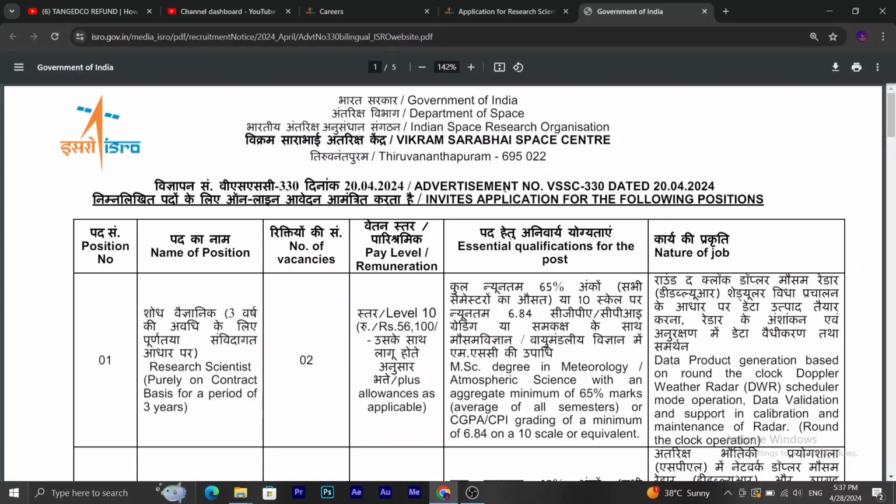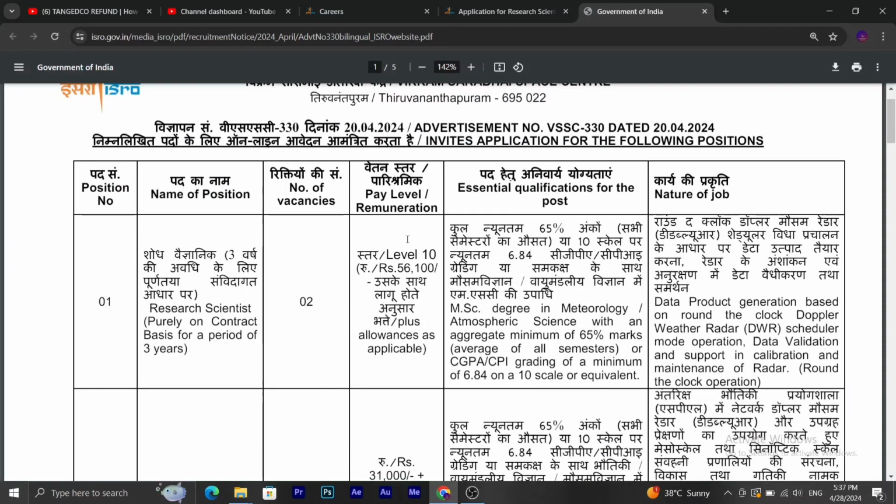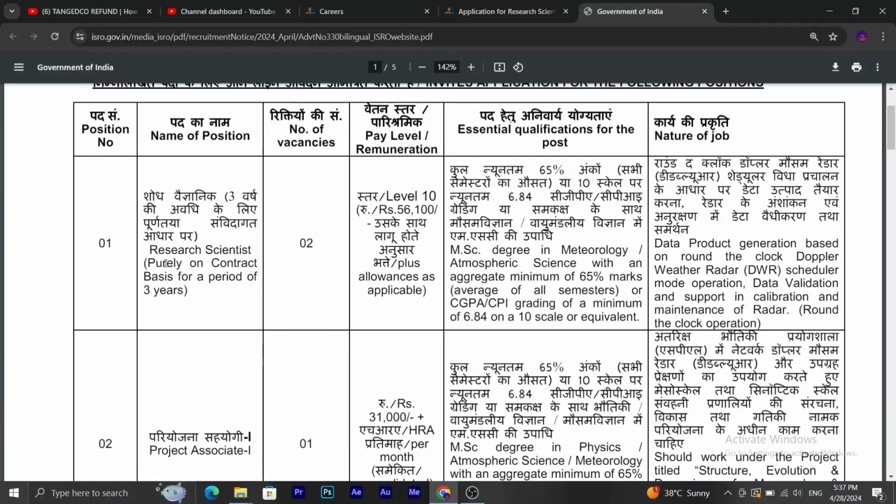So this video is about the notification released by ISRO. It invites applications for the different positions which are given here. The first position is research scientist, which is purely on a contract basis for a period of 3 years, and they have around 2 vacancies. Regarding the pay level, it is level 10.